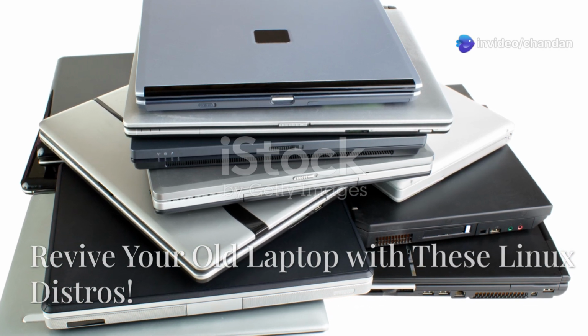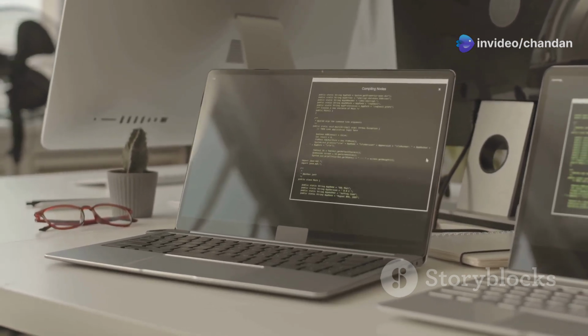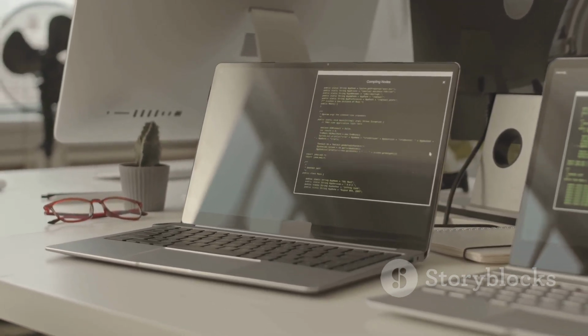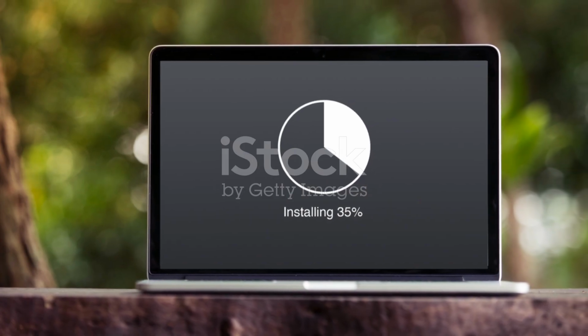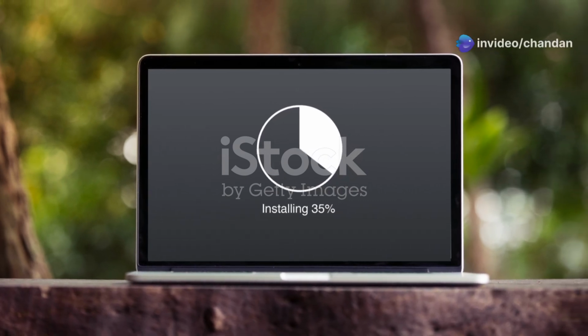Got an old laptop gathering dust? What if I told you that with the right Linux distribution, you could turn that relic into a nimble, everyday machine? In today's video, I'll explore the best Linux distros designed specifically for old laptops, even those with modest specs.